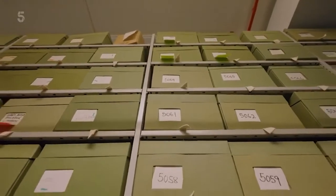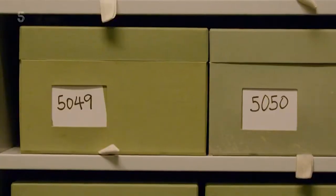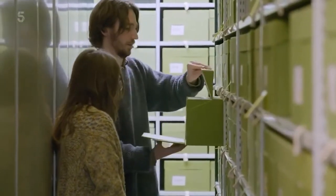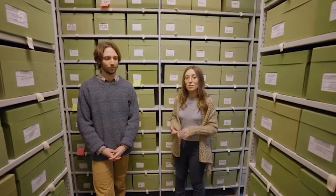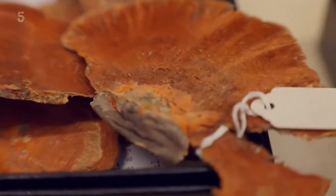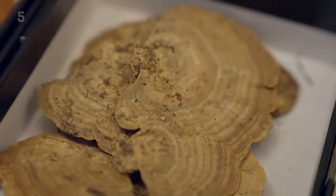Tidying up the Wall of Doom is more than just a housekeeping exercise. It's part of a worldwide initiative to create something called the Fungal Tree of Life. The Fungal Tree of Life project is really exciting and interesting because people use the Tree of Life to study all sorts of things, to find new drugs or understand how things are related to one another. The contents of these boxes could hold the key to the medicines, foods and fuels of the future.